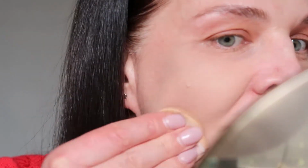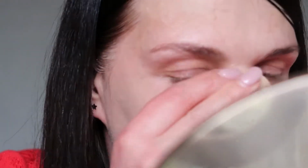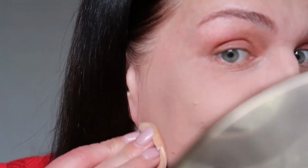What do you think? Right? Amazing. Amazing, girl. Amazing. It's one of my favorites. I am obsessed with this powder. You saw, remember I have big pigmentation, discoloration, it's gone.